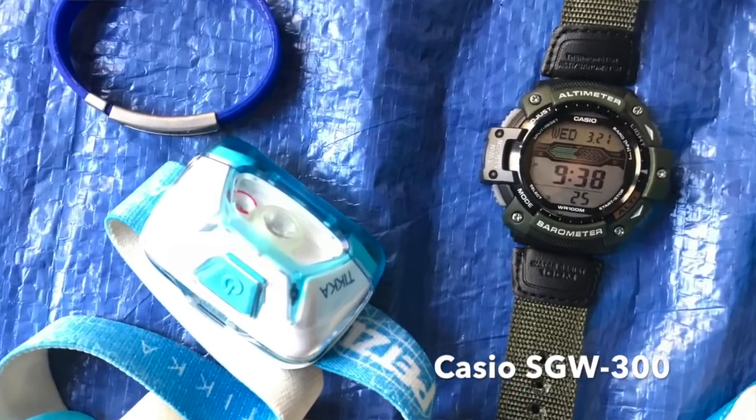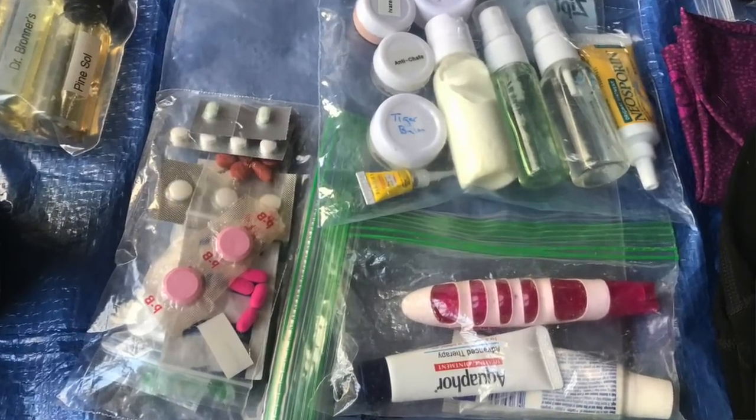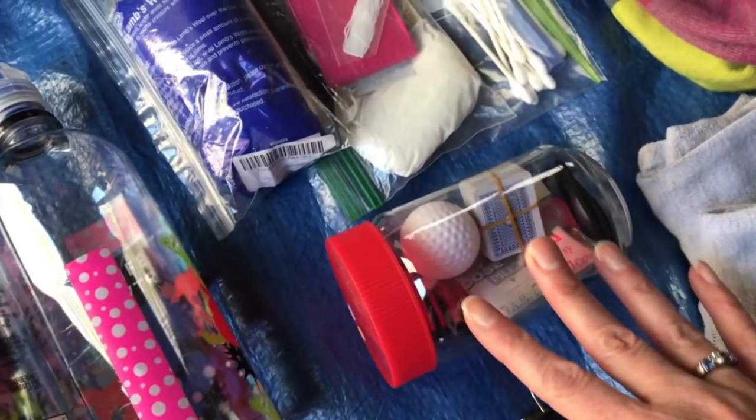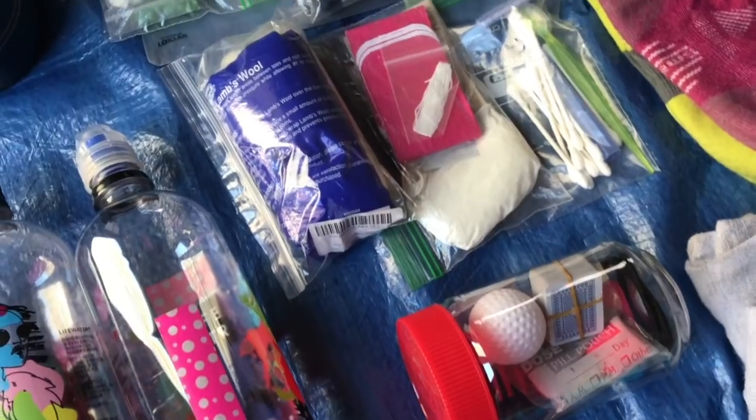This does have a barometer and altimeter on it. Some things that I showed you in my last video, the little items, so I won't go through all these in detail, but this is my little tent jar that's easy to just toss in my tent when I'm setting up, and it's got things I need for the night.